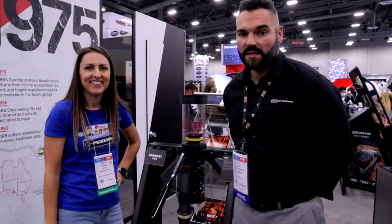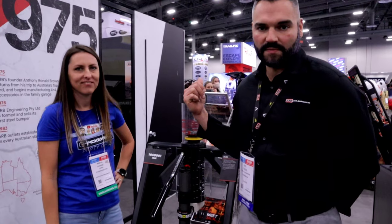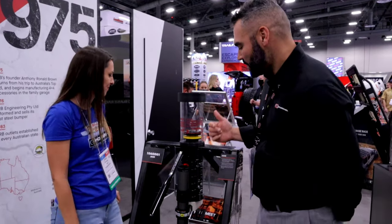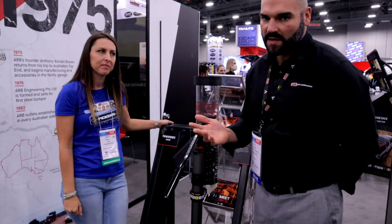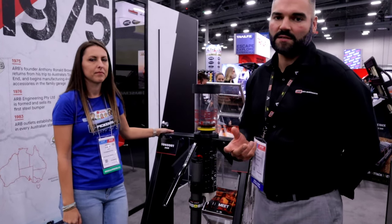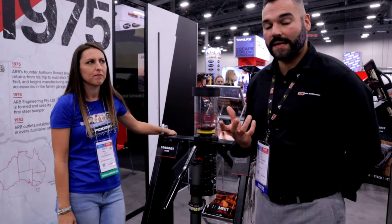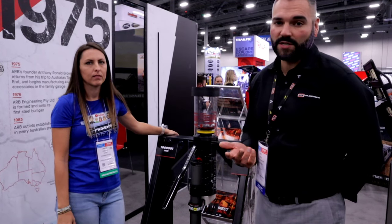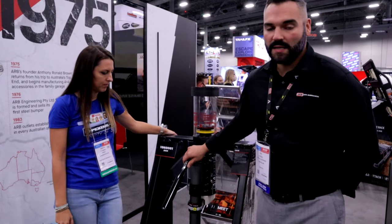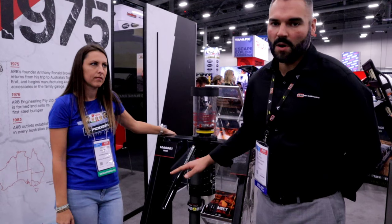Okay, so we saw the integrated jack mount on the Bronco on the tailgate. That's going to be available soon in the future. You might be familiar with the other jacks out there, and those are great tools. The issue and the challenge is a lot of people don't use those appropriately, and when that's the case, it can become an extremely dangerous situation. This is the easiest, safest, most innovative recovery jack on the market.